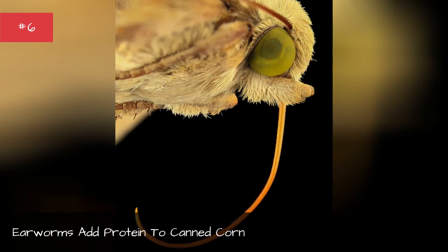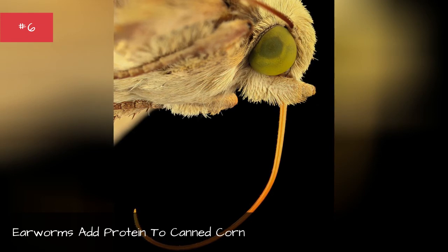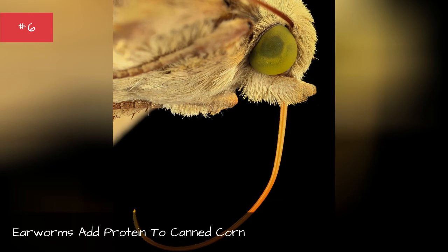So, although you might not see a full-fledged moth floating among the golden kernels, there might be fragmented larvae dispersed throughout them. The least larval option might be to buy fresh cobs and ensure their thorough cleaning.